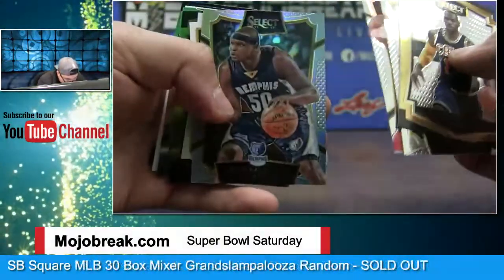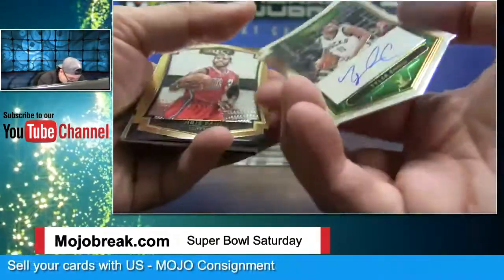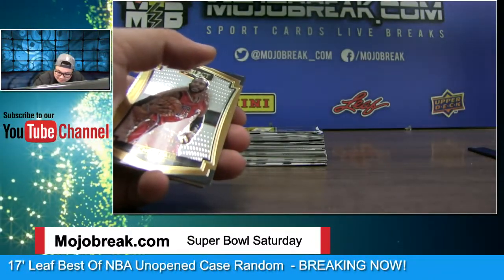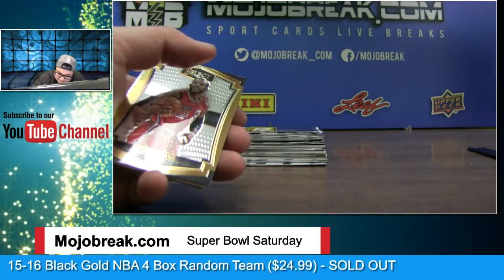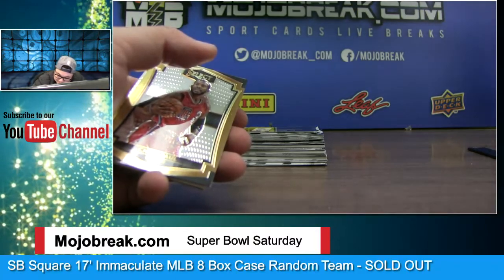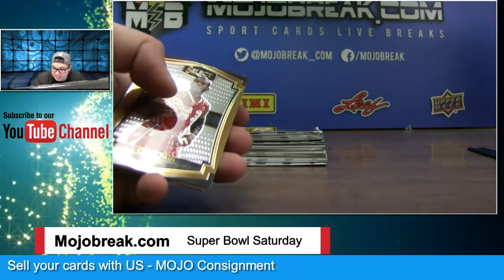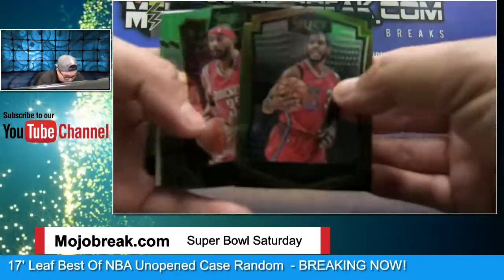66-149. Silver Prism Zach Randolph. Then we got a die cut auto. Tyler Ennis, 18 out of 60. Tyler Ennis for the Milwaukee Bucks. Die cut autograph of Tyler Ennis. All right, I'm gonna rearrange my hits here. Tyler Ennis, Milwaukee Bucks is YMG. Bucks on the board. Chris Paul.